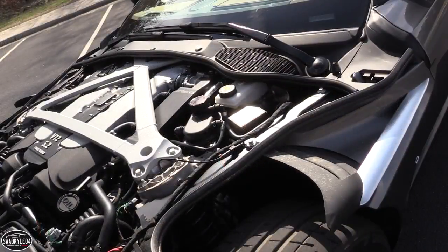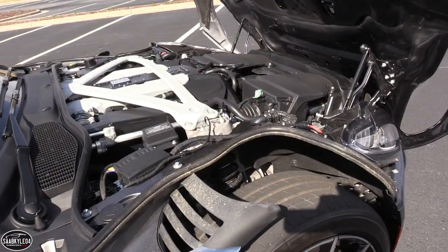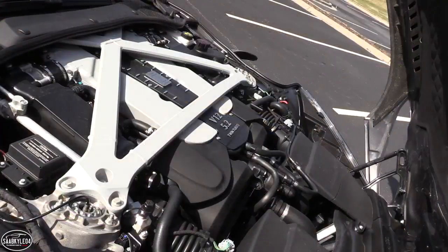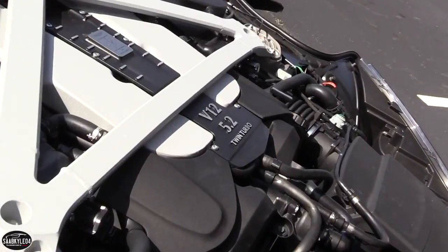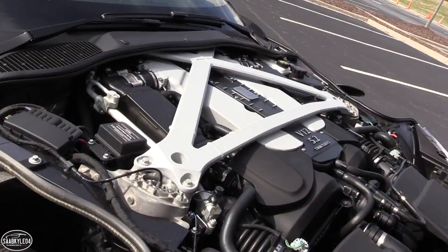Fuel is delivered via port injection, accompanied by a compression ratio of 9.2:1. Redline is approximately 7,000 RPM. Thermal management is handled by a pair of water-to-air intercoolers mounted on either side of the engine. The DB11 develops 600 horsepower at 6,500 RPM, and 516 pound-feet of torque between 1,500 and 5,000 RPM.